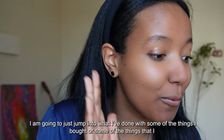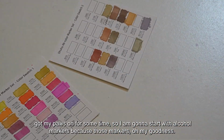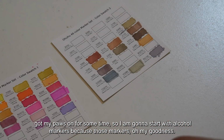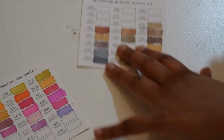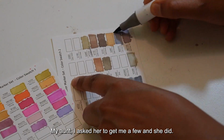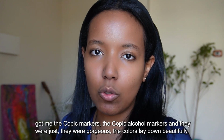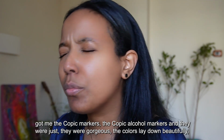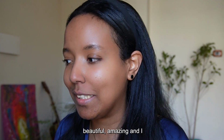I'm going to just jump into what I've done with some of the things I bought or some of the things that I got my paws on for some time. So I am going to start with alcohol markers, because those markers, oh my goodness, I bought like 3 of them, not these 3. My aunt, I asked her to get me a few, and she did. So she got me the Copic markers, the Copic alcohol markers, and they were gorgeous. The colors laid down beautifully. They were great to layer with. It was just beautiful, amazing. And I became obsessed with them.